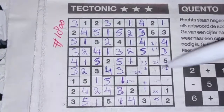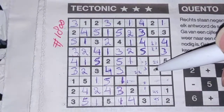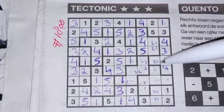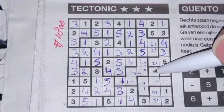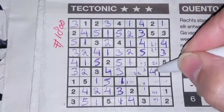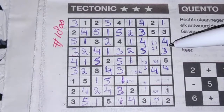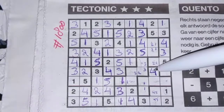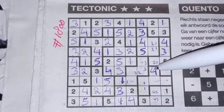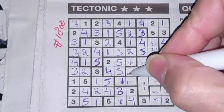This box cannot be a 1 or 2. And also cannot be a 3 because I need a 3 in one of those 2 boxes. So 1, 2, 3 cannot be a 5. So this should be a 4. And then we have a 4 here. That means those 2 boxes cannot be a 4. These 2 boxes could be a 4.